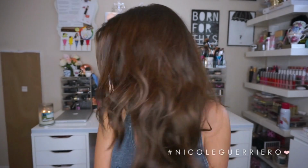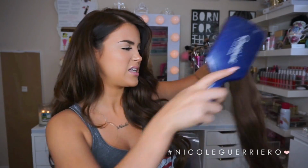So I took in my number 4 extensions from Bellami to have her color match me. Let me brush it a little bit for you guys. So I had her color match me to the number 4 from the Bellami extension. If you want my exact color, get some number 4 extensions from Bellami and take these to your stylist and say, color match me.